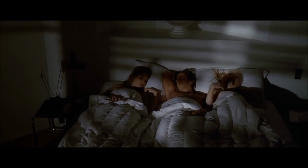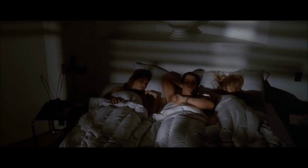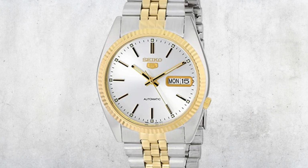Also, in the book that the movie is based off on, there's a specific line that says don't touch the Rolex, but in the movie it's actually changed just to don't touch the watch. Don't touch the watch. Because after all, it's not a Rolex, it's a Seiko. I rest my case.